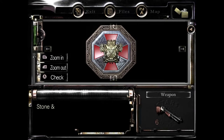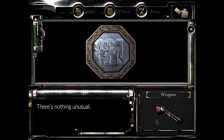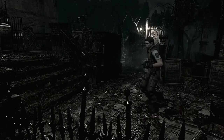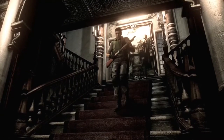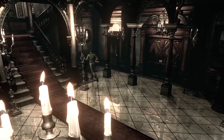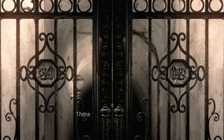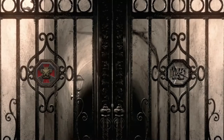Well, let's examine whatever this thing is. Stone and metal object. An emblem is carved on the octagonal object. Anything on the back? There's nothing unusual. Okay, so it's just an emblem. Uh-oh. The doggies are calling. Let's get inside. Okay, so head downstairs. Because back here, there was a gate that had two little octagonal indentions on the left and right of the door. So let's put one in here.